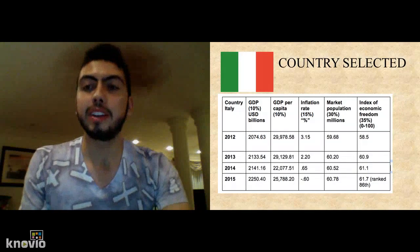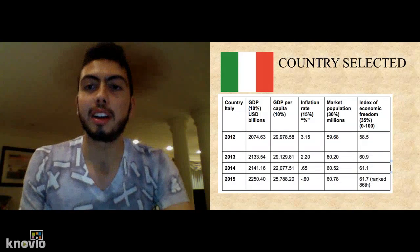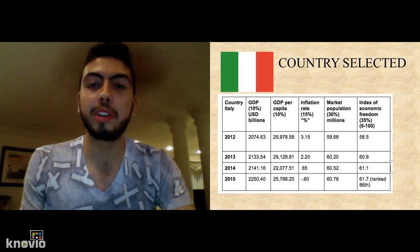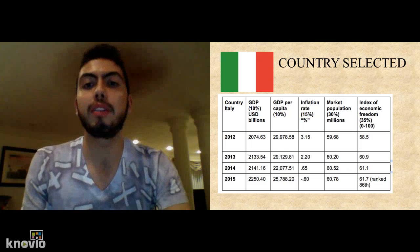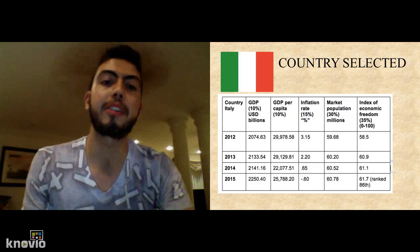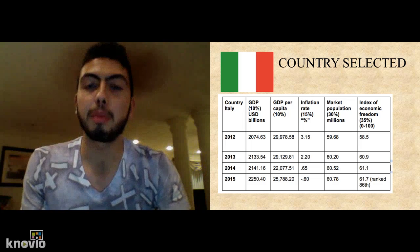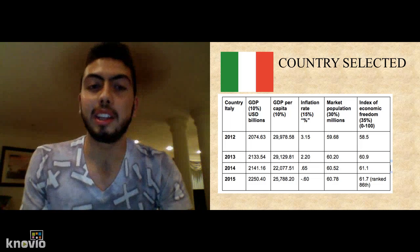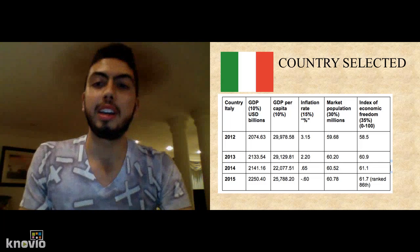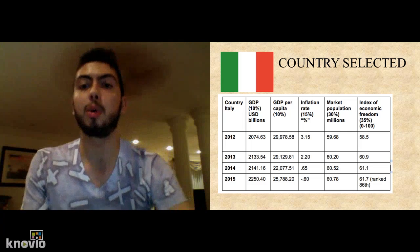We had 3 candidates to decide which country we were going to enter: Italy, Cuba, and Bolivia. We tried to give priority to the index of economic freedom. We divided it, as you can see, into categories: GDP, GDP per capita, inflation rate, and market population. Italy, as you can see, is a country that has many easy ways to get into its market. That's why we decided to go with Italy.